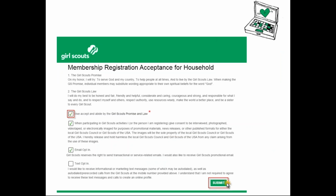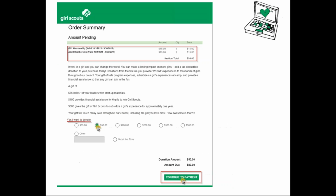Here is the membership registration where you accept the promise and the law, as well as giving consent for your photo permission. We're always looking for that. That's a part of your membership. There's also email opting in for anything from the council that's promotional, as well as text opting in. That's something we here at Virginia Skyline Council have not done, marketing by text messages, but something we might be interested in doing in the future.